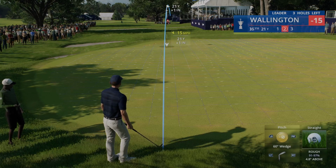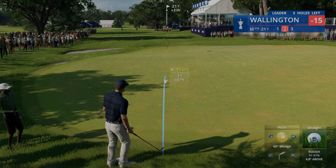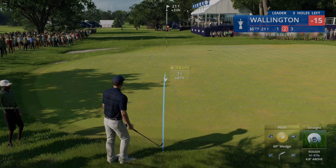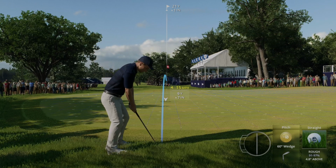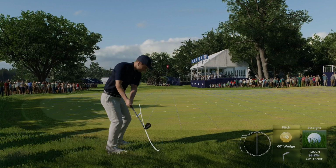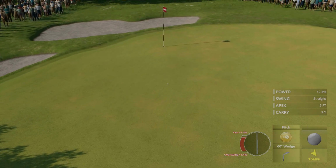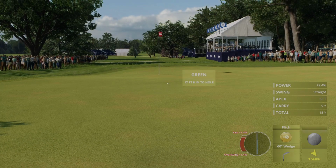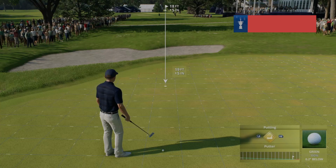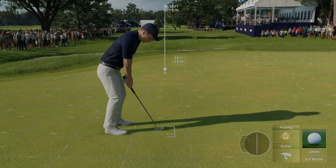Didn't play the wind very well there, and that's going to wind up too strong and over the green. The strike was fine on the pitch shot. Ball first, then turf. Just wasn't really hit hard enough.